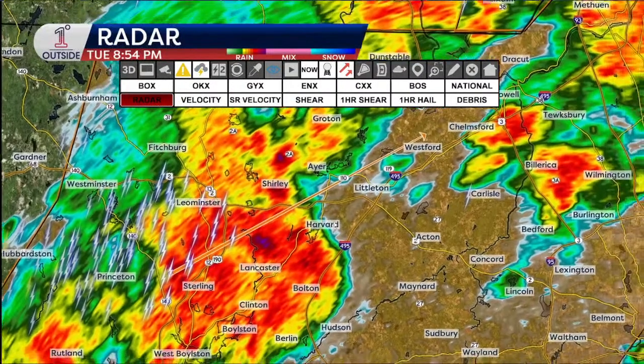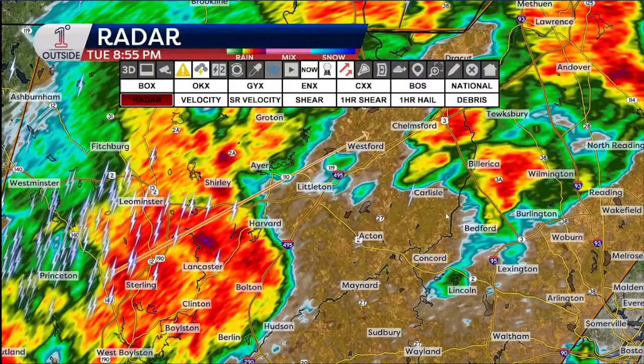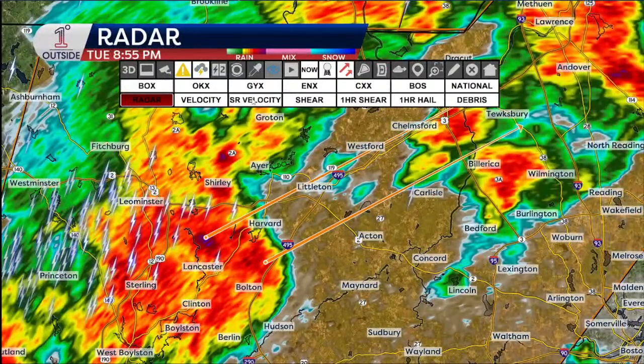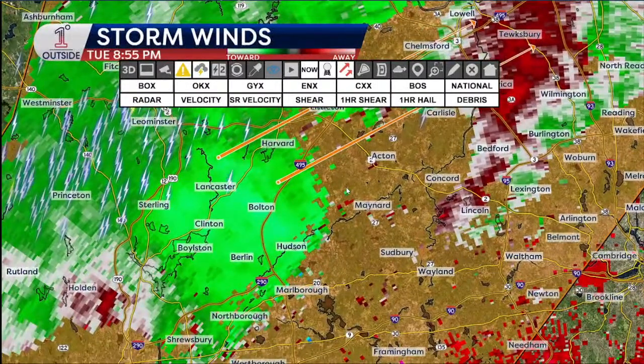So again, if you're watching us from Harvard, Littleton, Acton, the storm is coming right in on top of you again. Route 2 corridor, it's been coming right down Route 2. It's just crossing 495 at Bolton. So you're going to get back into not only the heavy rain, but the thunder and lightning as well. One of the things I'm going to do is take a look and see whether we've got anything going on in terms of rotation, and we do not. Nope, there's nothing to be concerned about with rotation here.